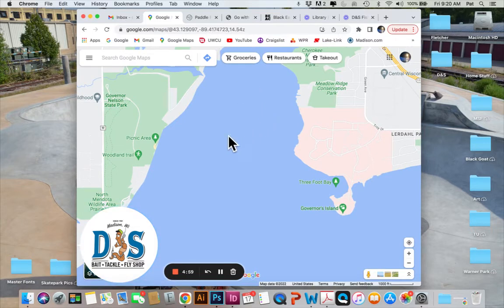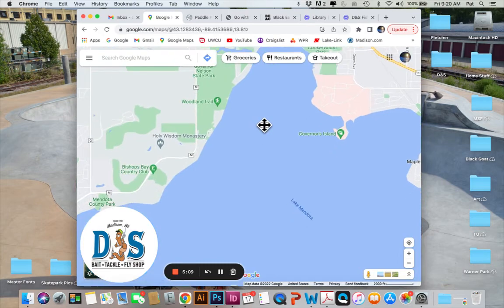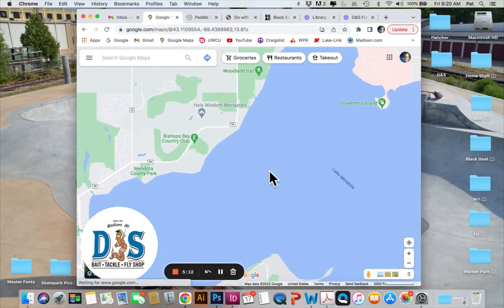Also been hearing about some panfish in these areas, in the shallow areas up here spawning. Again, you're going to want to look a little deeper, I think, for those fish. Rather than the 2 to 3 feet, maybe look at 5 to 8 feet. Seems like where a lot of the beds have been at.